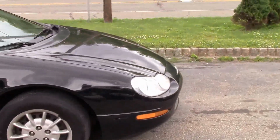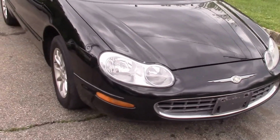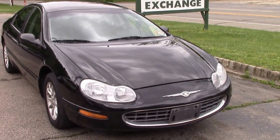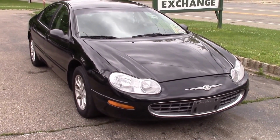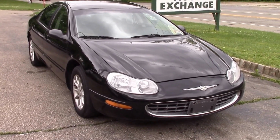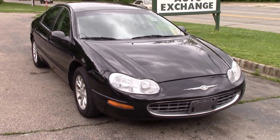So like I said, it's actually a very pretty car. Not perfect, by any stretch, but you know what? Like I said, this is going to be a great value. So if you need an inexpensive, nice looking, great value vehicle, true 5-passenger car, this could be the one for you, and I hope it goes to a good home. Thanks.